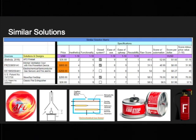And beginning our research at the beginning of the year, we wanted to compare our ideas, or our future ideas, against solutions that have already been created or have been attempted for these problems. So we looked at things such as standard fire extinguishers, or a more specialized product such as Stovetop Fire Stop, or even the AFO fireball. And we graded these products based on price, aesthetic, and function, along with other factors that are listed along the top of our table. And we concluded that none of these products do as good a job as we want to be done.